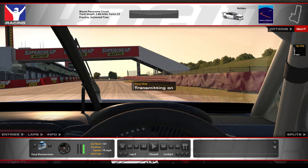So we're going to go through the lap corner by corner, and then we'll do a full lap where you can see it uninterrupted.